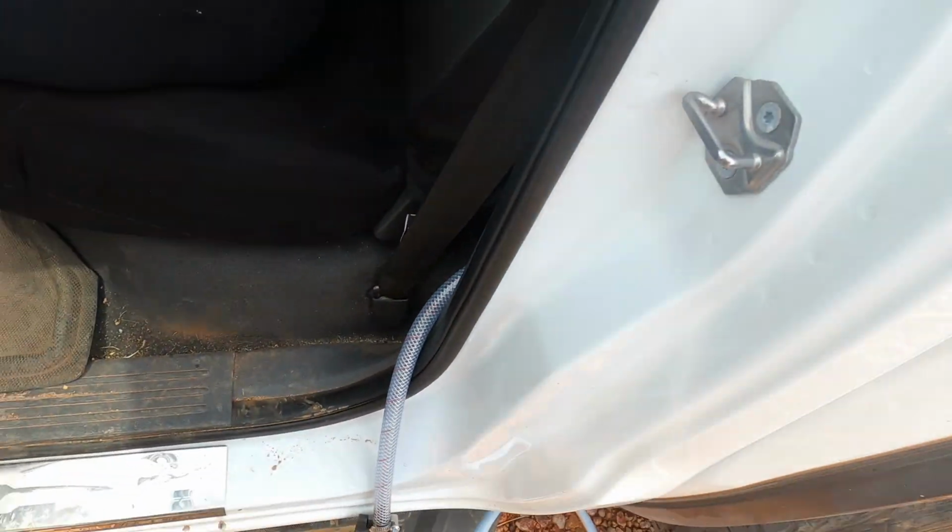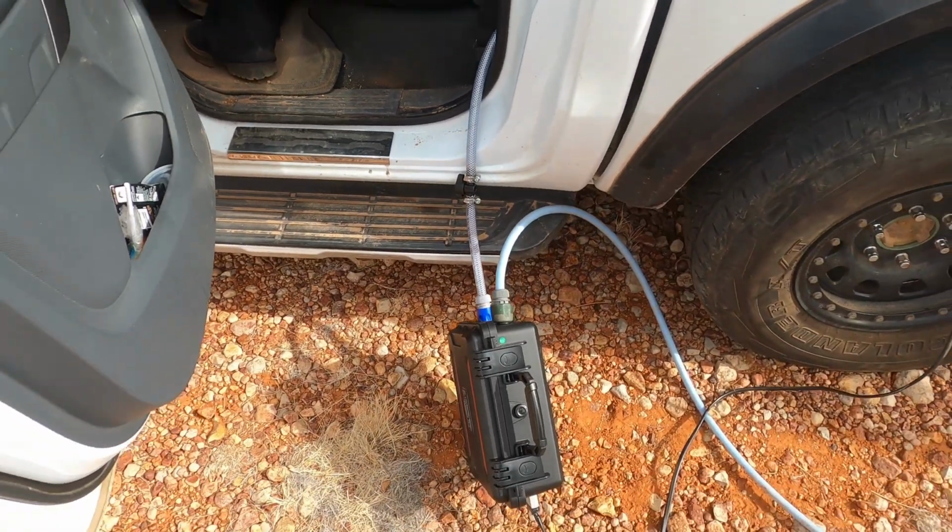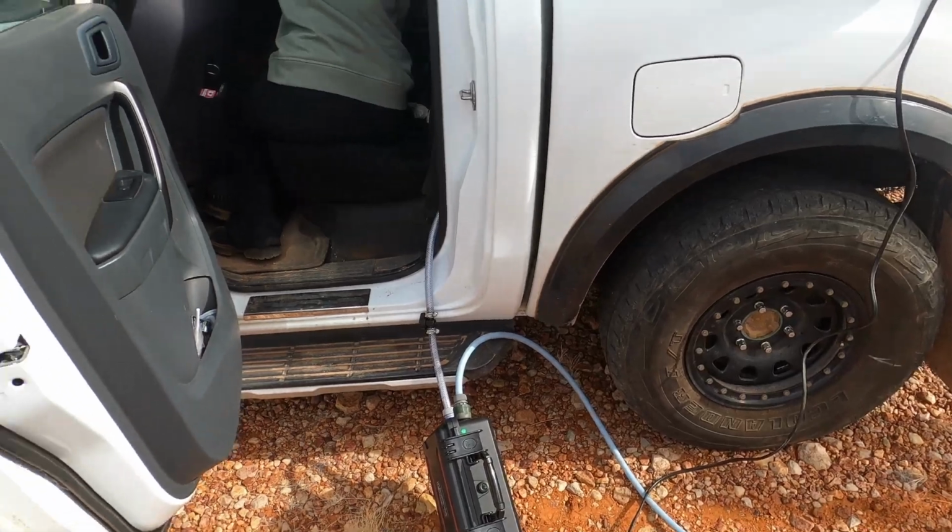So if you have a Ranger yourself or a BT50, they are a very handy thing, especially in a vehicle like this, because there's very limited space to have a water tank. Going behind the seat with a couple of small modifications, which come with a full list of instructions on how to do it, is very useful. So it's a good use of space.